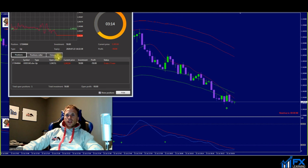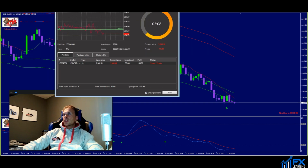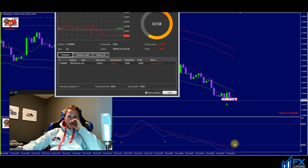It looks like we're forming a bottom at the minute. If I just move this over here, insert shapes. You can see here, notice how we're just forming a bottom here. See here? So we'll see what happens at the minute now. I'm waiting to see the MACD and RSI to cross over. If it does, I'm going to go for another 5 or 10 minute expiry.